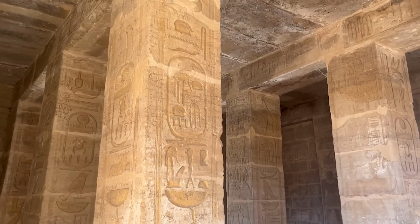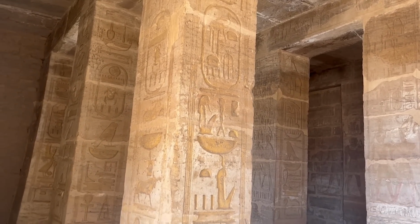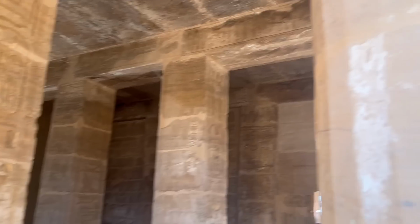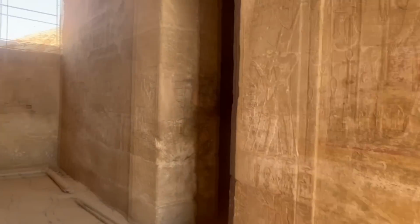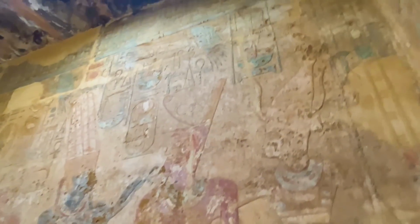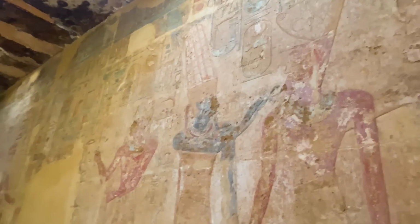In the Temple of Dare next door, the columns were all gone in the hypostyle hall, whereas here they've made the journey safely. Let's go check out the sanctuary. Look at the colors. I don't think they're coming through on screen as brightly as they are in here.